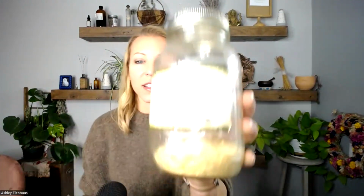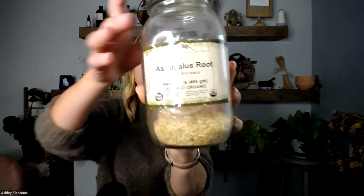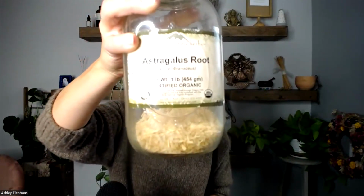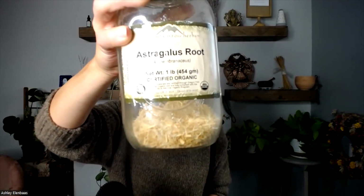So let's get started. The very first herb that I love to incorporate this time of year is Astragalus Root. Now, this is the dried root that I purchased from Mountain Rose Herbs. It's organic. It's sort of this fluffier root. It has a very nice, sweet, and slightly bitter and salty flavor.